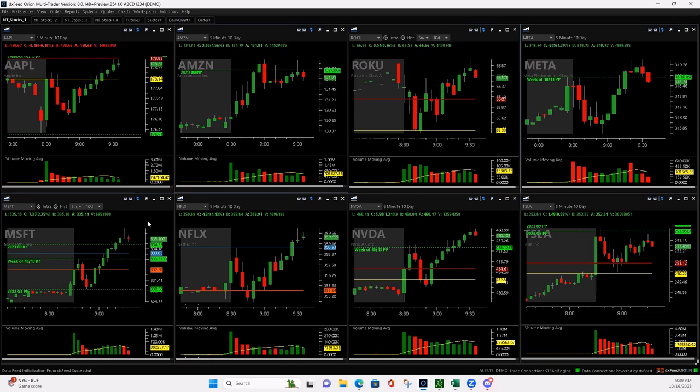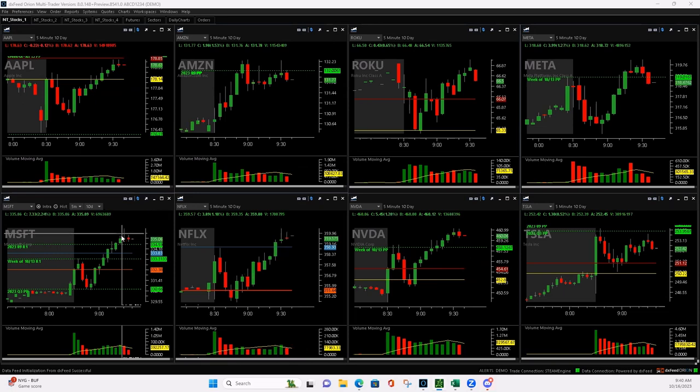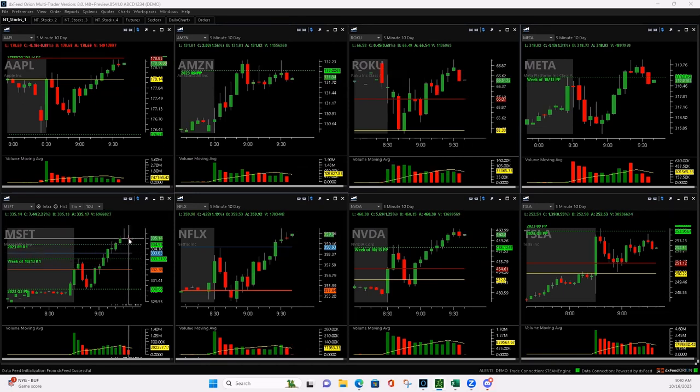So we got about 15 seconds left. So it looks like Microsoft's going to give us a red bar. So I am going to just kind of play it by minute here to decide whether it may continue higher and start to rip up. This could be its pause. You mentioned, is it turning into a continuation runner? It could be here.